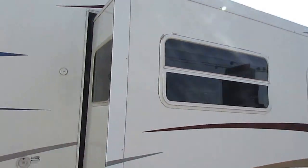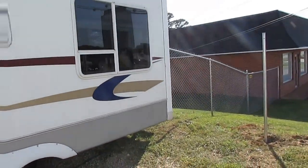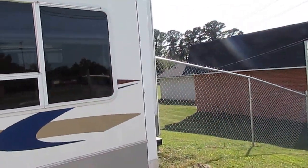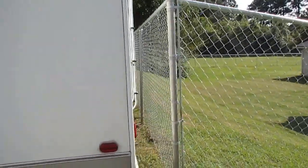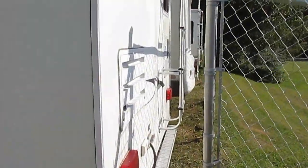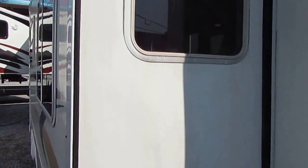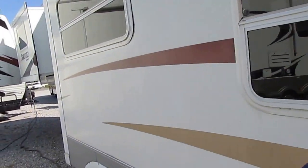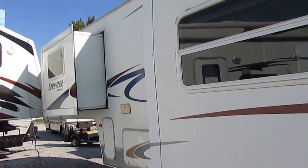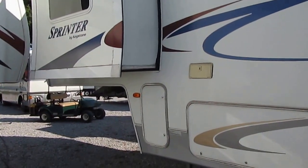But you can see both slide outs work great. Corners aren't beat up. 32 foot, relatively easy size to handle. Keep in mind too, folks, when you're towing a fifth wheel, you don't have 32 feet behind your truck. 4 or 5 feet of that's over your cab. So you're actually only towing maybe 28, 29 feet behind your tailgate. So it's not as big as a camper.